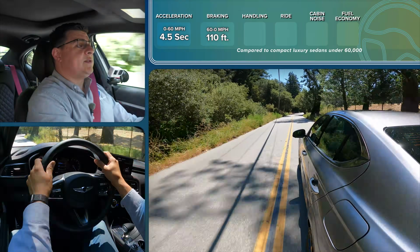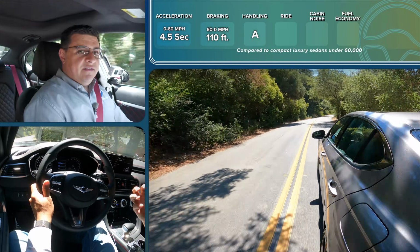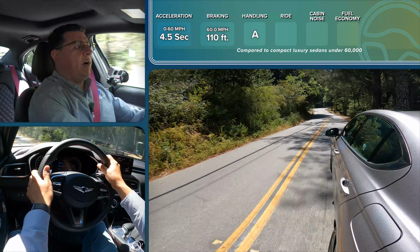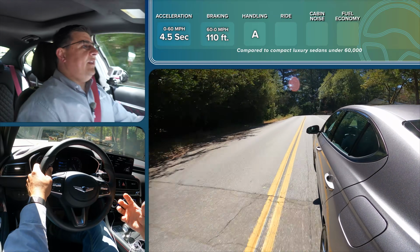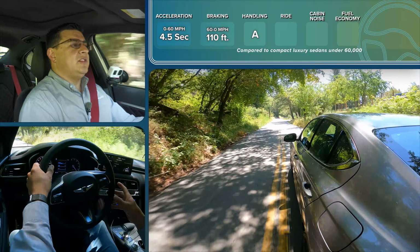When it comes to the handling score, I'm certainly going to give the G70 an A. Keep in mind, again, this model has summer tires on it, but this just has a fun factor that you don't find in all the competition. This reminds me an awful lot of the Jaguar XE, which is now recently departed, because that too had a really great suspension tune, great steering feel, and the thrust that you don't find in something like, again, the Lexus IS. But this is a little bit different than some of the German competition.